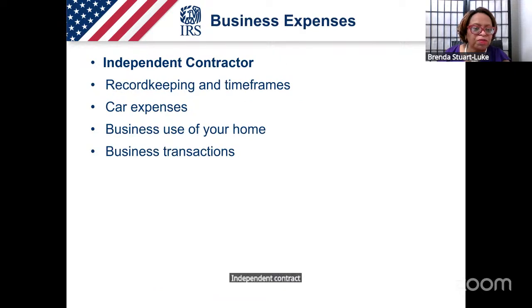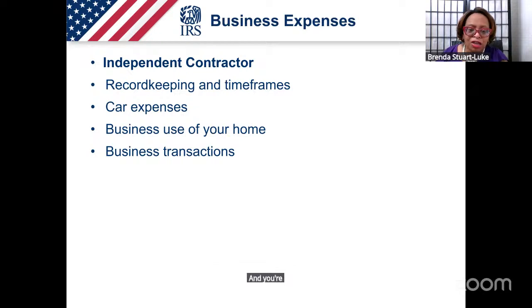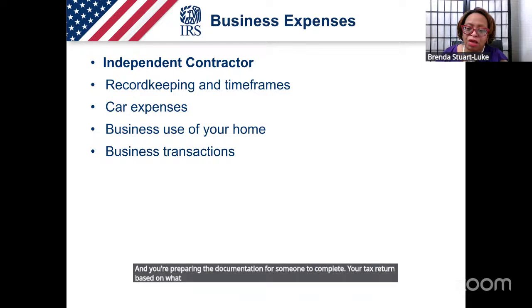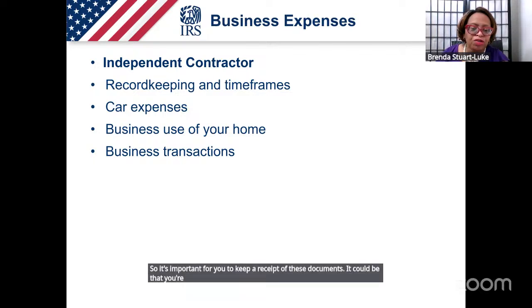Independent contractor, as we discussed before, record keeping and time frames. You need to know, when is this due? You cannot totally be dependent on your accountant, whether it's your return or it's your business. Realize it's your business and you're preparing the documentation for someone to complete your tax return based on what you're giving them. So if you had to buy additional car supplies, your car, which is your main business, you need tools, your tax preparer wouldn't know that. So it's important for you to keep a receipt of these documents. It could be that you're a chef and you have to buy certain foods in order for your job to continue. You may have to buy certain equipment.